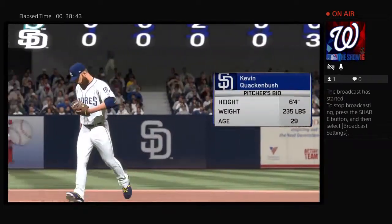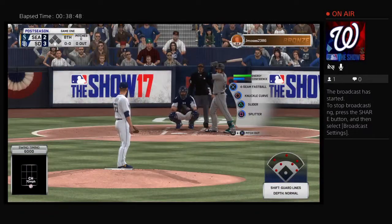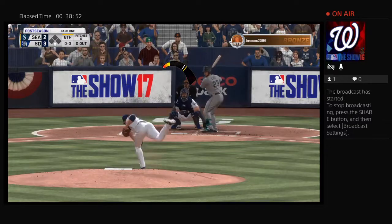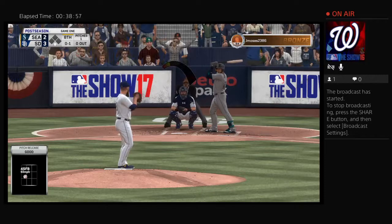Kevin Quackenbush has been summoned from the bullpen, as he'll do so to start the 8th. Here's Nelson Cruz now. He'll start things out for us here in inning number 8. Outside target here, and he hits it for strike 1.